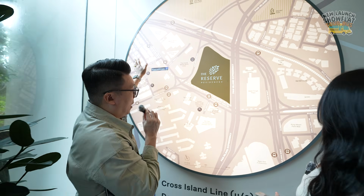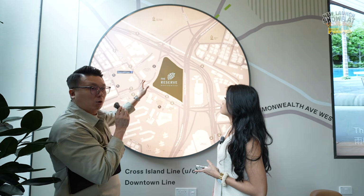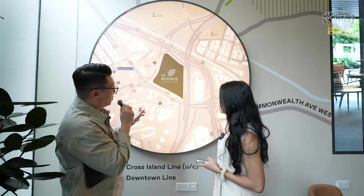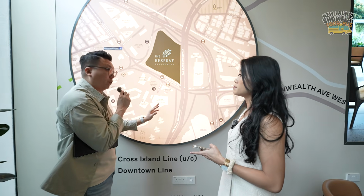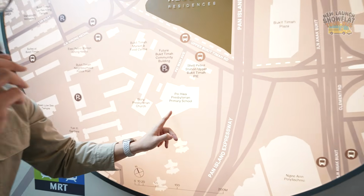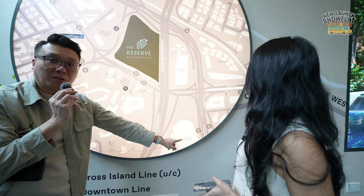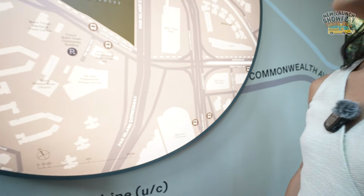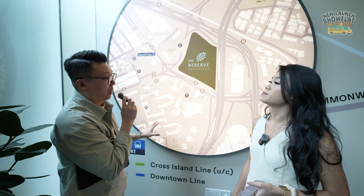So people who are very familiar with this area will know about the Bukit Timah Plaza, the Beauty World, the Bukit Timah Food Centre. But of course, school-wise, you have your Pei Hwa Presbyterian Primary School, which is one of the very well-known schools in this part of Singapore. And for tertiary education, you have your very famous Ngee Ann Polytechnic just right across the road.